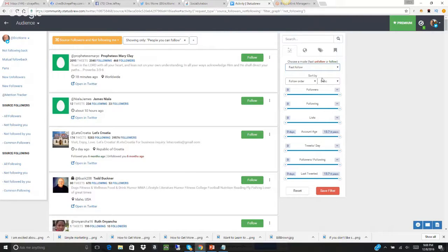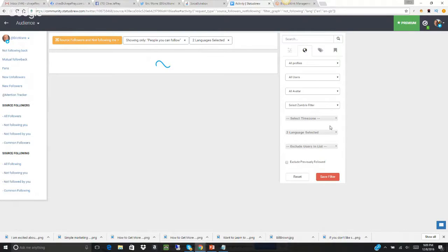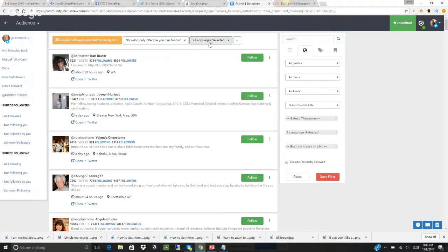And then I want to go down here. I want to find people, so I'm going to look at some demographics. I'm not going to worry about time zones, but languages. Yes, I want to have only... There's no point in me following French people, or Arabic or Japanese. I can't speak those languages, but I can speak English, so I don't mind UK English. I can understand that, so I'll click on that as well. So that's got my languages. So you can see up here, it's got those languages.